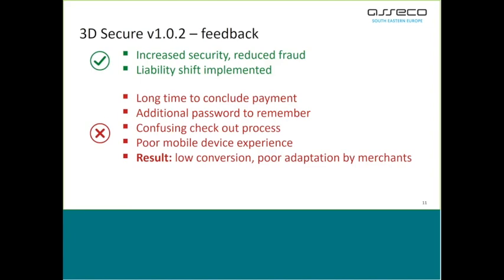The checkout process can sometimes be very confusing because you are redirected to your issuing bank's ACS web page rather than staying on your web shop, which you are using at the moment. So this sometimes confuses the card holders. There is also poor mobile device experience because this version of the standard was done in the year 2001, when mobile devices as we have today were not being used. This all results in low conversion and poor adoption by merchants.